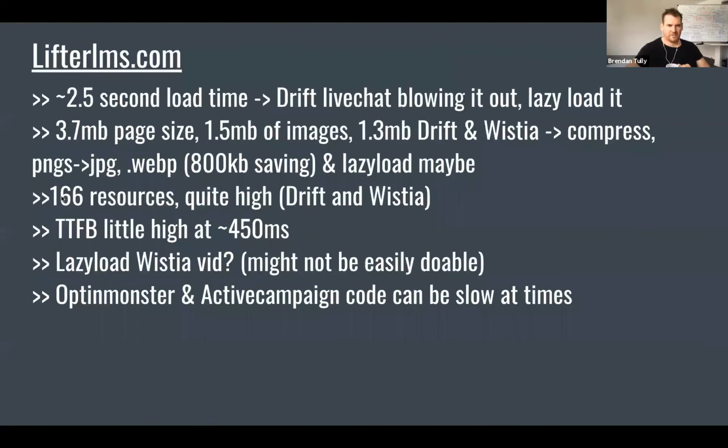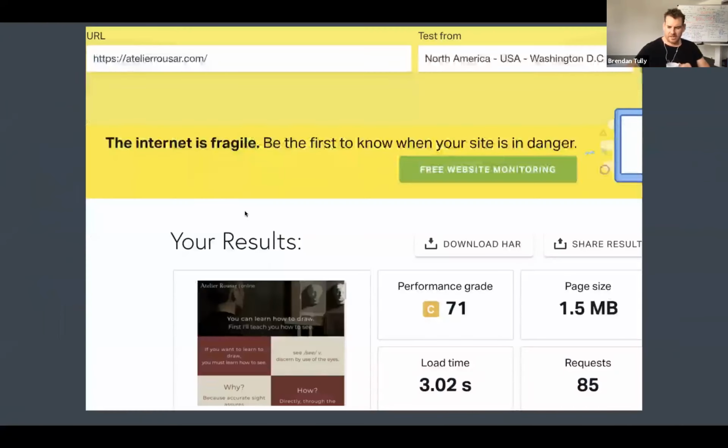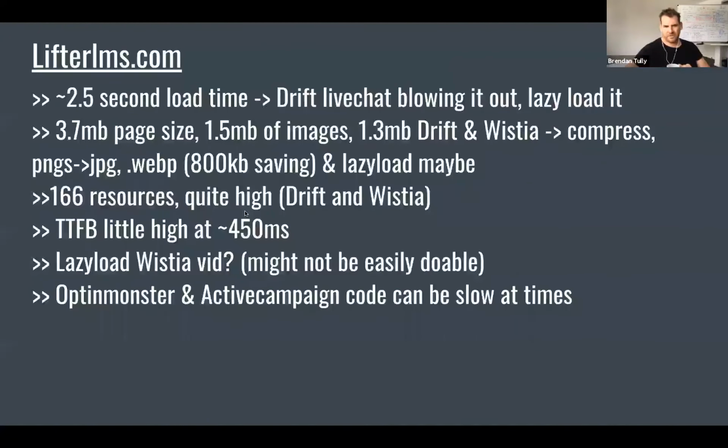The other things you had on yours, you had 166 resources downloading, so that's quite high. So on a fast loading website, we'd only have between 50 and 100. So again, your Drift and Wistia was kind of blowing that out. Your time to first byte, so how long the HTML takes to download, was a little bit high at 450 milliseconds. But I wouldn't sweat that too much. It's a WooCommerce site. It's quite heavy, so you'd expect that.